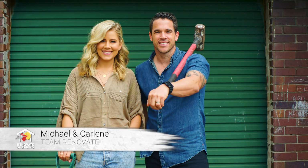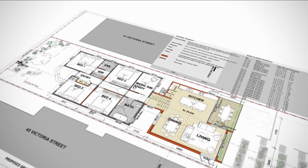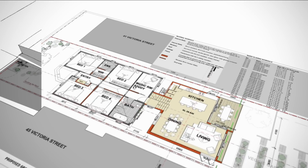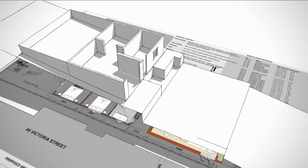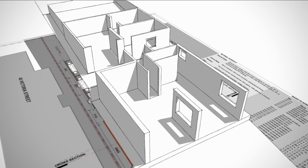The objective of our design was to create a home that really celebrated the original structure. Team Renovate's design makes the most of the space under the existing house to create a utilities area to accommodate the laundry, a rainwater tank, battery and general storage. A new connected ground floor structure built from reverse brick veneer will extend the house deeper into the block, serving as a rumpus room with a kitchenette and additional toilet.